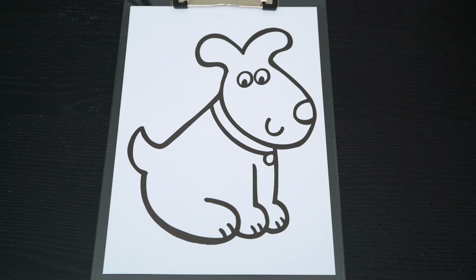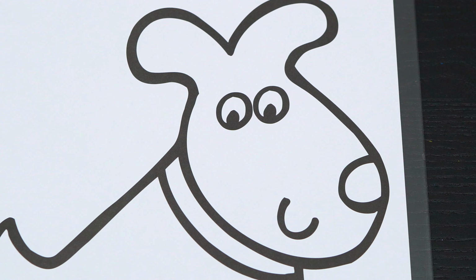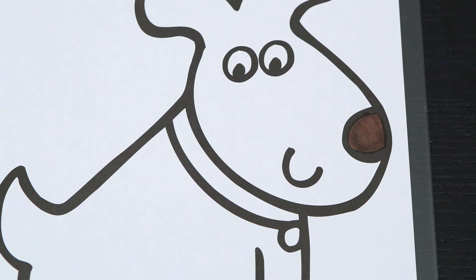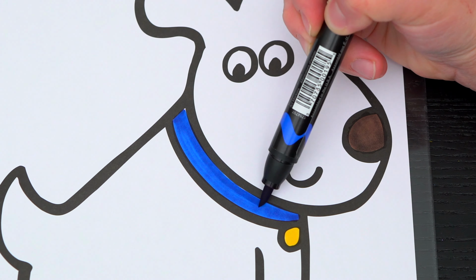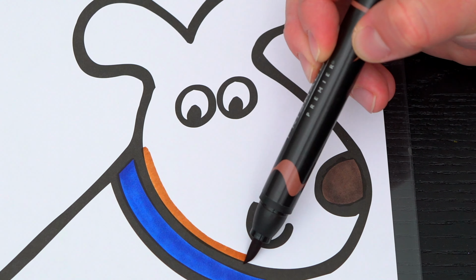Okay, so today I'm gonna color this picture of a cute dog. Let's start on his face first. Let's make his nose dark brown. And his collar blue with a gold tag. And let's color in his fur brown.